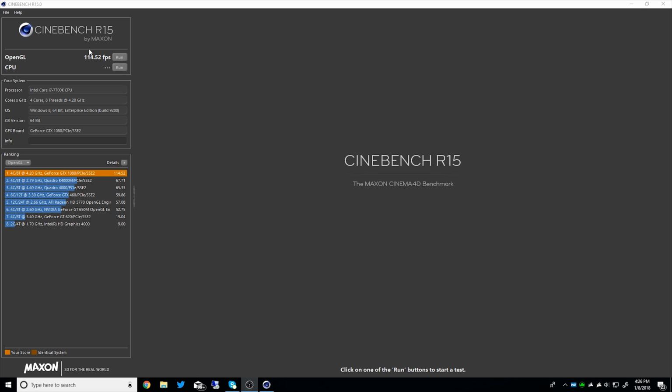Okay, so you can see running OpenGL there. We got 114.52 frames per second. Now we're going to go ahead and run the CPU test.